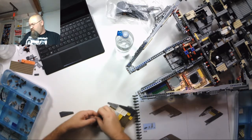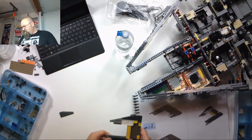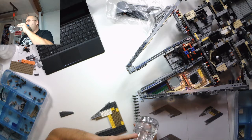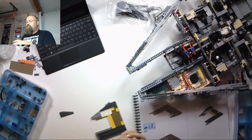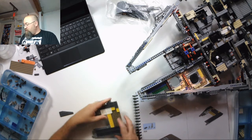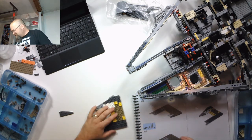You should probably move that water bottle in case it tips over on the laptop. We're gonna put a little table over here for our drinks or something. Is it secure enough over there? It is. It's between the Falcon pieces.